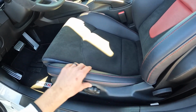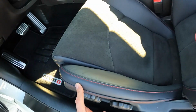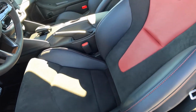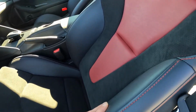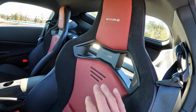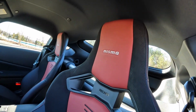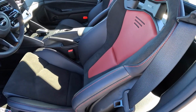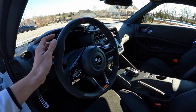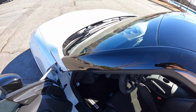You can see how large the bottom bolsters are. Contrast stitching. You have the perforated Alcantara with red on the backside, and then the backs are huge, nice bolsters, and I love the Alcantara and red leather. You even have cutouts if you want to do upgraded harness, Nismo up on top, just such a nice bucket seat. Then we have a 3-spoke design for the steering wheel with Alcantara and the red stripe.